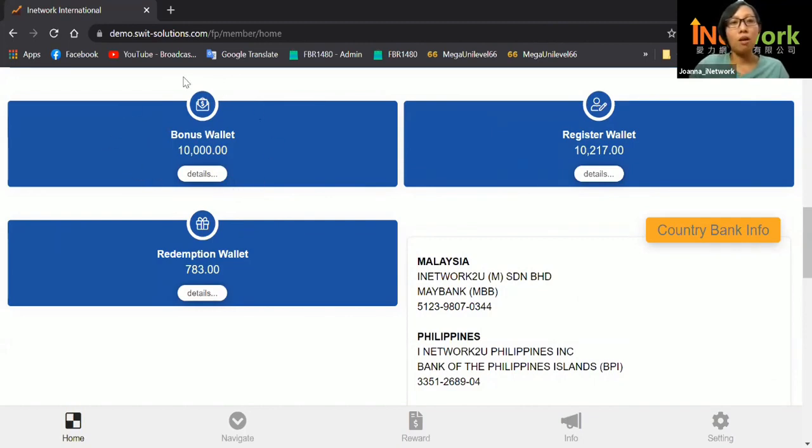And for your information, for each member, whenever you earn the first bonuses of the month, the system will deduct $1 from your bonus wallet as a system fee. Let's say in this coming month, September, on the 2nd of September, you earn your first bonuses, the system will deduct $1 from your bonus wallet. But if you did not earn any bonuses in that particular month, there's no deduction.